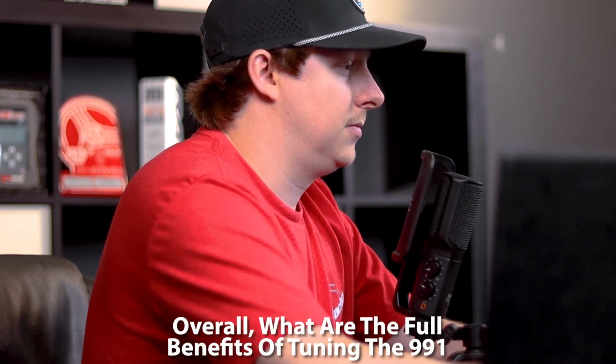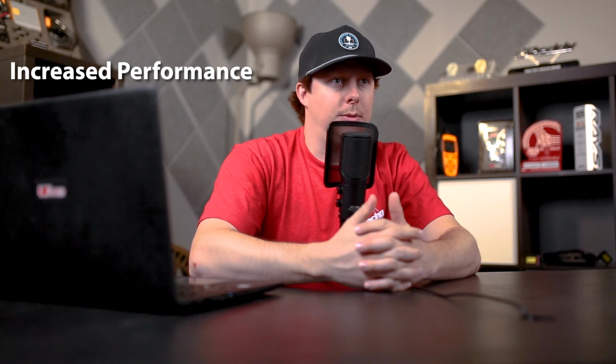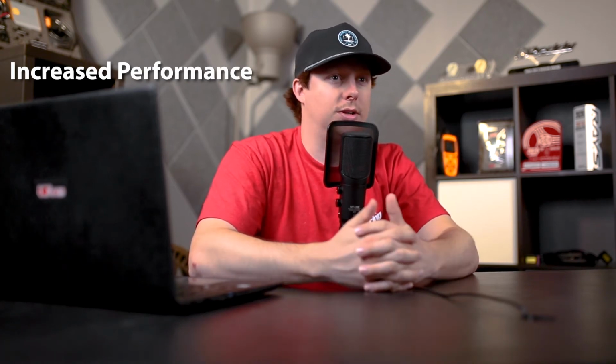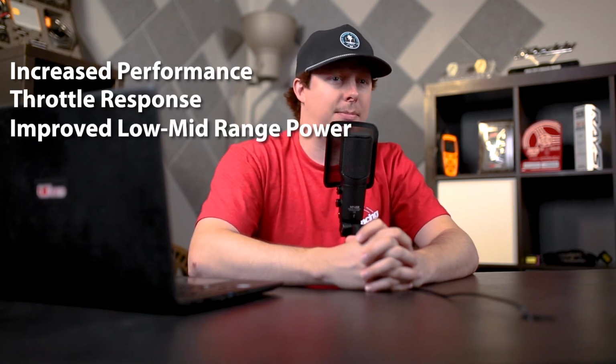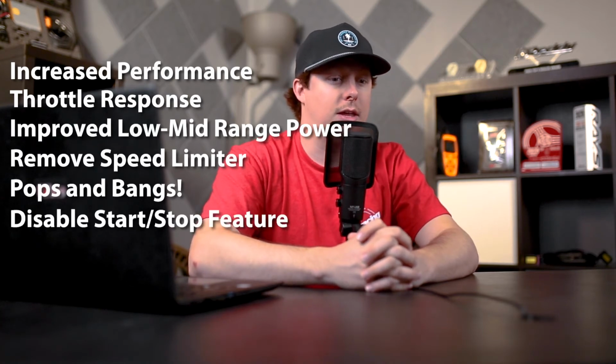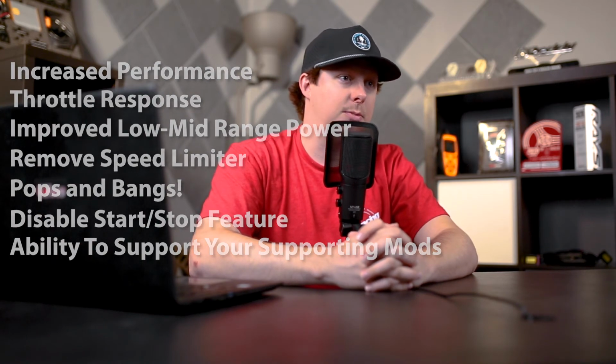Overall, what are the full benefits of tuning the 991? Within tuning the 991, there are definitely a lot of benefits. Right off the bat, obviously, increased performance, horsepower, and torque. That's what everybody wants to hear about. Everybody cares about numbers. It's going to increase your horsepower and torque substantially. In addition to that, we went over a lot of benefit within throttle response, improved low to mid range. On top of that, the additional features that we can apply that we went over, that's something huge. And then, of course, the ability to support those supporting mods with tuning to get the maximum out of the car. So within that, there is a lot of benefit there.